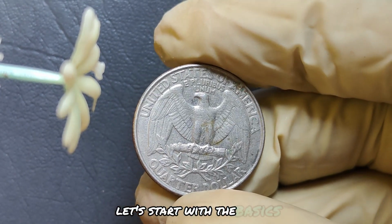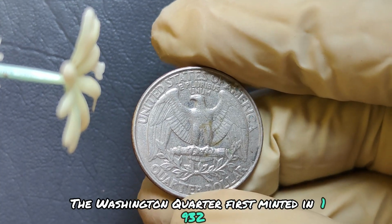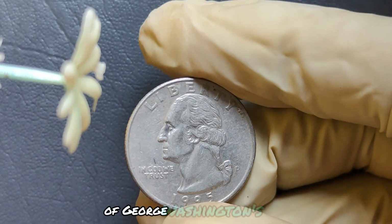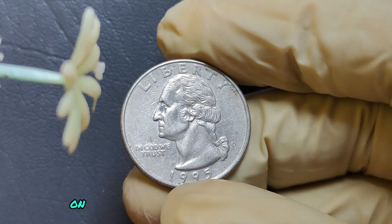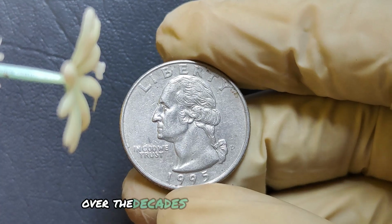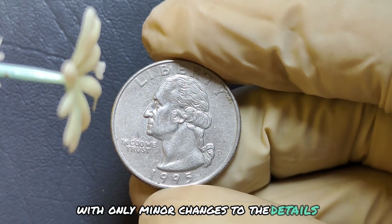Let's start with the basics. The Washington quarter, first minted in 1932, was created to commemorate the 200th anniversary of George Washington's birth. It features the iconic image of the first president on the obverse, designed by sculptor John Flanagan. Over the decades, the design remained largely the same with only minor changes to the details.